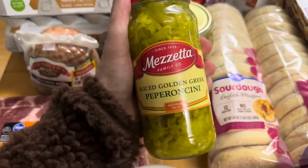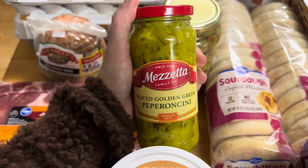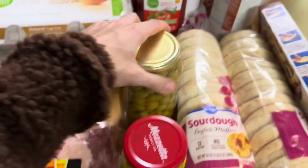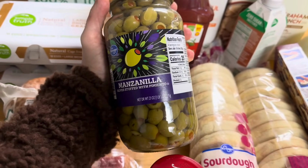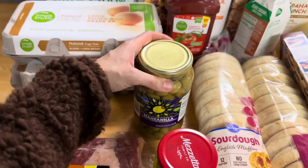Pepperoncinis. These are actually Riker's. He loves these, and we use them on Mississippi pot roast, but when I got home, he gave me money for them, so he's claimed them. I'm gonna have to pick up another one for Mississippi pot roast. Those are for him. And then we like to snack on these olives, and grabbed a big giant jar. This is a 21-ounce jar of manzanilla olives.